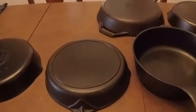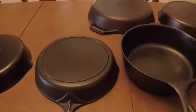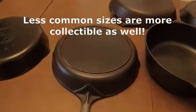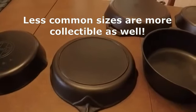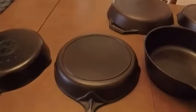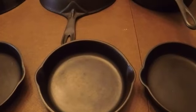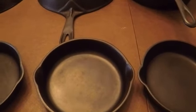So if you compared any of these with a 7 or a 9 or a 6, something you just don't see often, the 7 and the 6 and the 9 are going to command more money, everything else being equal, because they aren't as plentiful as the 8s. And I said this before, the 3, 5s, and 8s were made to accommodate most of the burner types of the early 20th century that the stoves can accommodate.